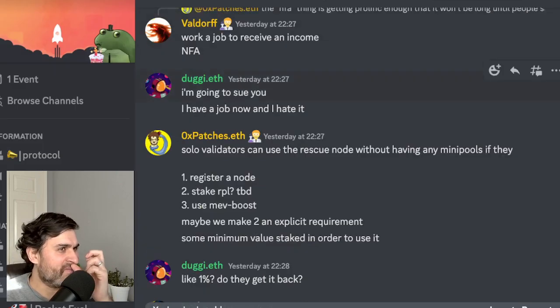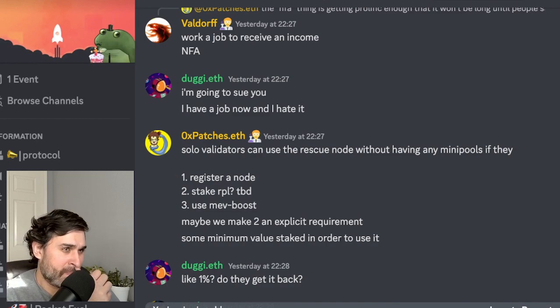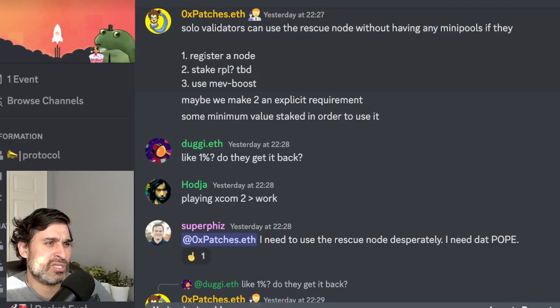Okay, so finally, we're going to finish with this info from Patches about the rescue node, and Patches is wondering if solo validators can use the rescue node and thinking of what they'll have to do to use it. So there's options of registering a node, staking RPL to be determined, using MEV boost, obviously, because the rescue node will be using MEV boost, I think. And we said maybe we make 2 an explicit requirement, some minimum value staked in order to use it. And then it's like Dougie saying like 1% and they get it back.